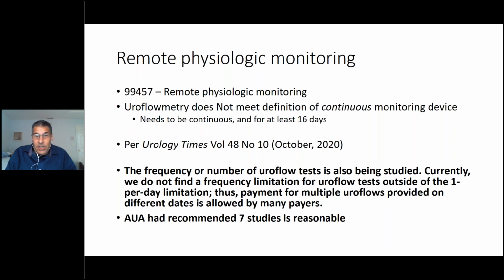The frequency or number of tests is being studied. Currently, there's no limitation to Uroflow tests outside of the one per day limit. So payment for multiple flows provided on different dates is allowed by many payers. And it should, in my opinion, become the norm. In a different AUA click, I just kept Googling it. The AUA had recommended seven studies as reasonable. So I say daily for a week.